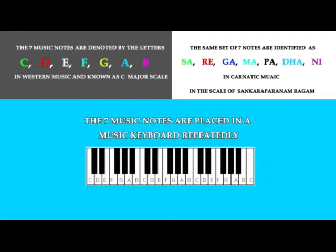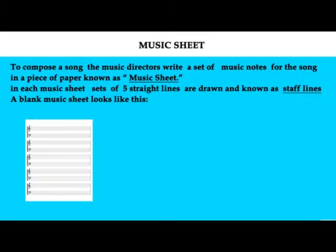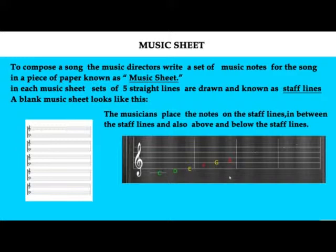Of course, the music notes are not visible. To practice playing music notes, you should know how to read a music sheet. What's a music sheet, Sara? Music sheet. To compose a song, the music directors write a set of music notes for the song on a piece of paper known as a music sheet. In each music sheet, sets of five straight lines are drawn and known as staff lines. A blank music sheet looks like this. The musicians place the notes on the staff line, in between the staff lines, and also above and below the staff lines.